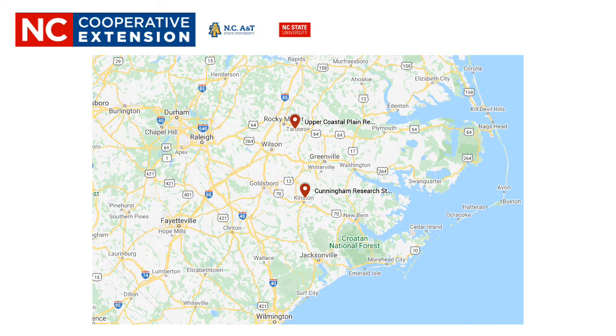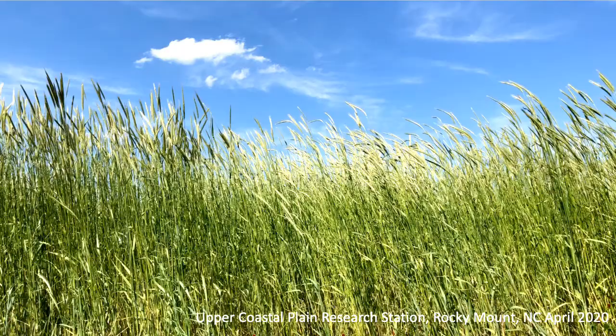We designed a study to see if a cover crop mulch and conservation tillage can effectively prevent weeds from emerging in flue-cured tobacco fields in North Carolina. This study has been conducted 3 times in 2 environments: 2019 and 2020 at the Cunningham Research Station in Kinston, North Carolina, and in 2020 at the Upper Coastal Plain Research Station in Rocky Mount, North Carolina.